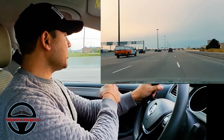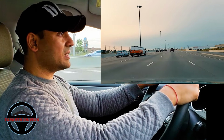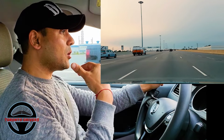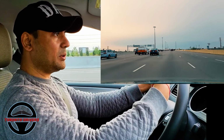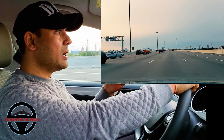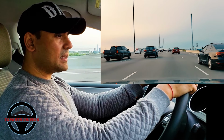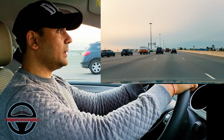I checked my mirror, side view mirror, and I looked over the shoulder, and I switched lanes. That was very smooth. Sometimes there are cars coming from behind. If there are cars coming from behind, you want to let them pass first while you're trying to get up to the speed, and then switch behind them. Do not ever try to merge lanes in front of a car that is coming really fast. So that is what you need to remember. The highway is really busy.